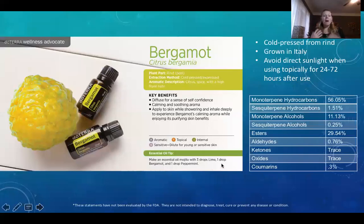So let's talk about bergamot. You're going to hear it both ways. I typically say bergamot, I started out saying it one way, but I don't know when it switched over. See, I don't even know how I'm saying it. But this is a citrus oil that I didn't even know was a citrus oil. It is a funny brain-looking shaped citrus fruit that is grown in Italy. And the oil is cold pressed from the rind, and it is used in perfume a lot.